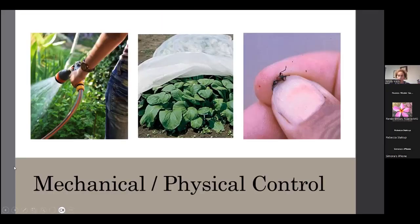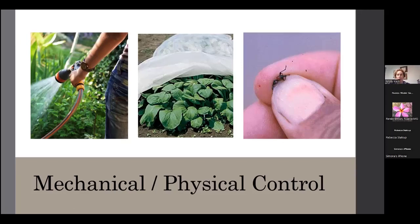Spraying with water, so replicating rain when it's not raining. Instead of constantly relying specifically on your drip irrigation, just take the water and spray it. You'll knock down aphids and eggs and just some smaller bodied soft insects. When you think about when it rains, if we have decent rain every couple weeks, those are the years that we don't really have a lot of insect issues.